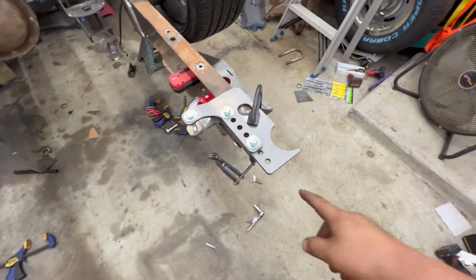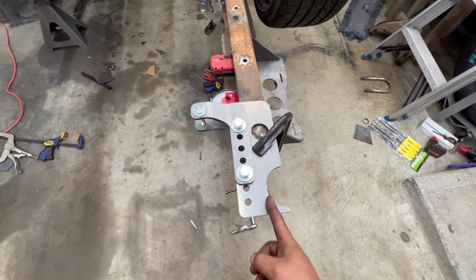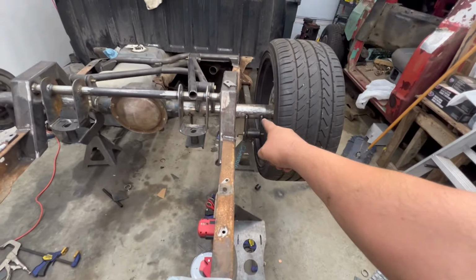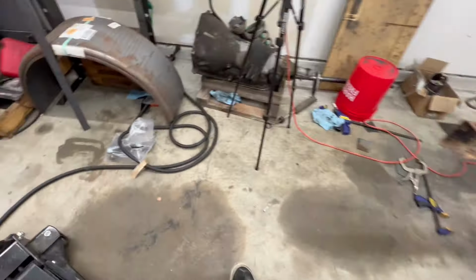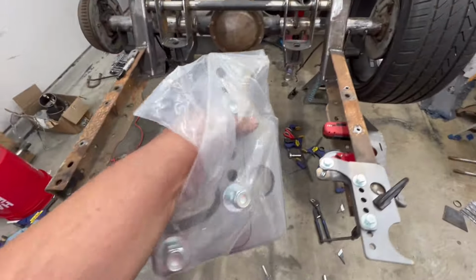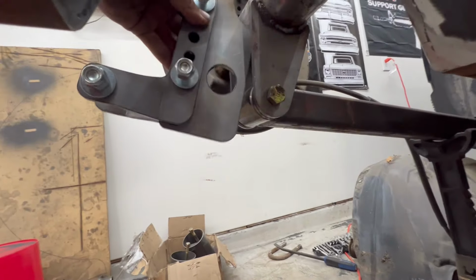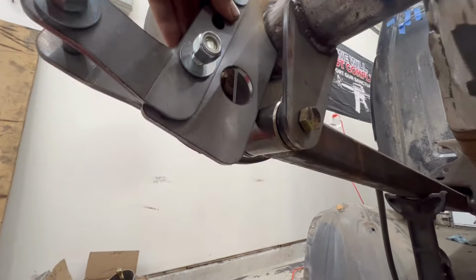So what I'm planning to do is actually cut this bracket right about here, because what I'm gonna end up doing is welding the shock brackets to the outside plate right here on the lower link. And the reason why is because, I gotta break this out of the bag real quick. Give me 1 second. All right, so if we take this and we come right down in here, about right there, see? If we get it into the center of the notch, we're hitting the link.